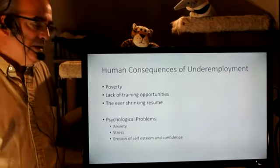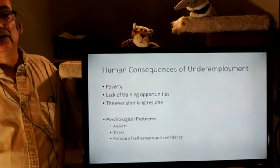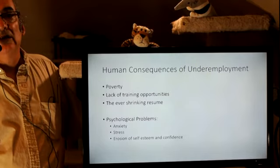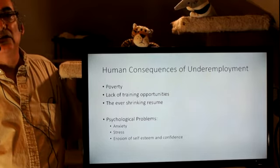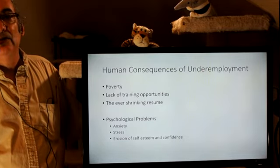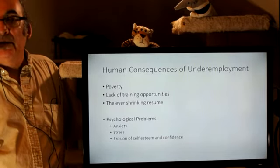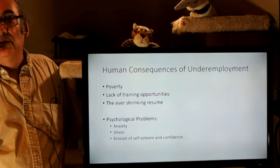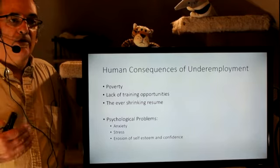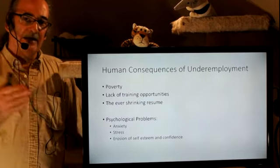So, human consequences of underemployment, what are we talking about? Well, poverty, and that is living at a level where it's hard to survive. And this is where we see the trickle-down effects, because no longer is the promise of the single breadwinner viable for many people in the United States. So what we need is both partners working, and now what happens to the children? Because now the children go unsupervised, or one of the partners has to pay for daycare, and a huge amount of their money goes to daycare.